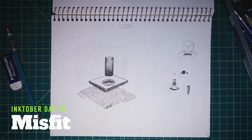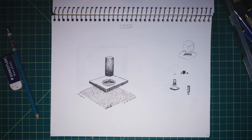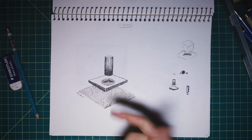This one's called Misfit. And right away, just the word misfit, I took it really literally, of something just not fitting. Went with that, played with some top-down light, again stippling, and wanted to do stippling mixed with a little bit of different ways to get the dimension in there, so yeah.